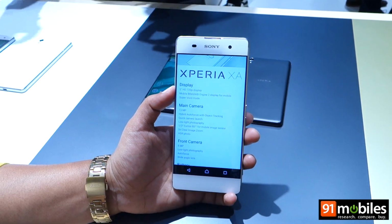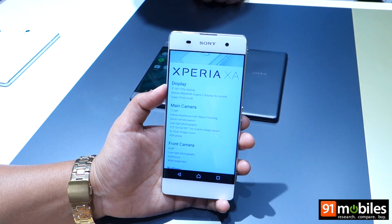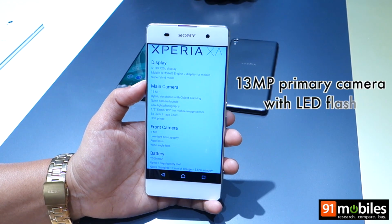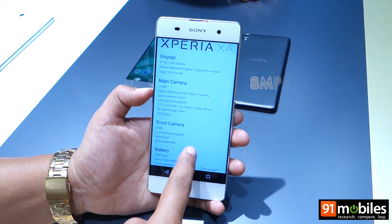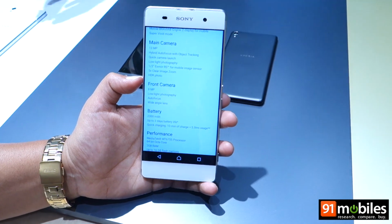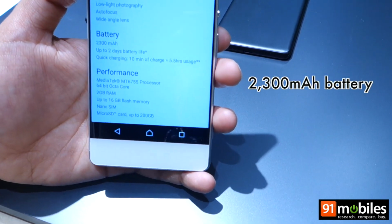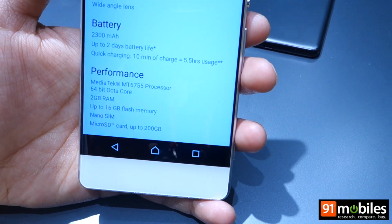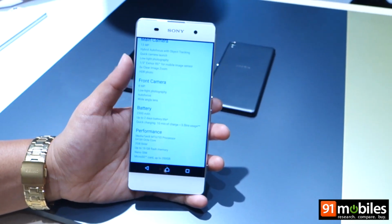And we have them handily set up here. So like we said, the 5-inch HD display with Sony's Mobile Bravia engine, and it also has a super vivid mode for brighter colors. The primary camera is a 13-megapixel unit, which comes with the hybrid autofocus technology. The front camera is an 8-megapixel unit, and it also features a wide-angle lens, so you can take group selfies. The battery is 2,300 milliamps, which offers up to 2 days of battery life, and it also offers quick charging tech, which gives you 5.5 hours of usage with just a 10-minute charge.